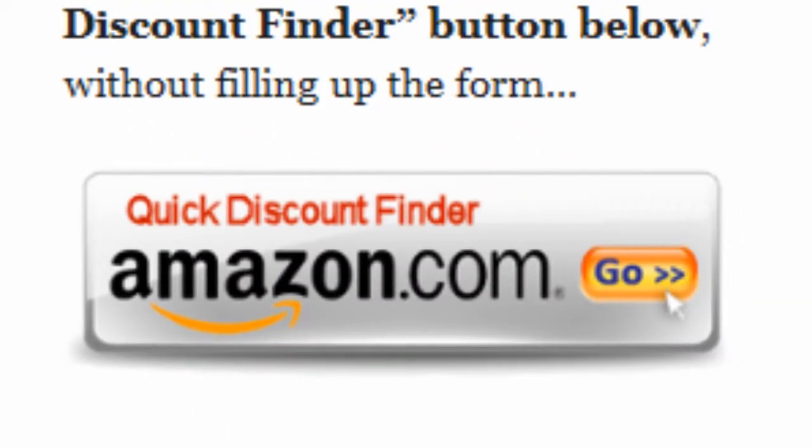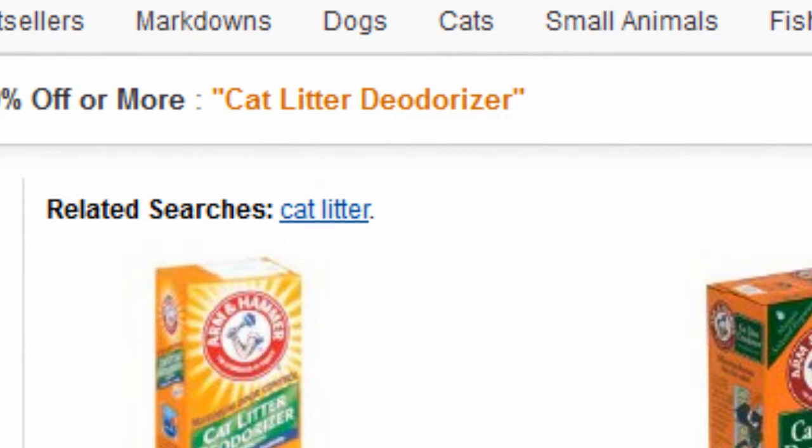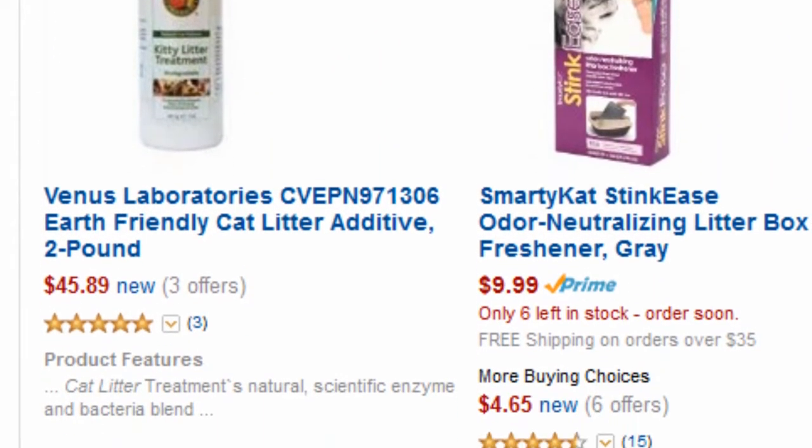Or you can just click on the Quick Discount Finder button without using the form. You will be directed to this page, Pet Supplies 50% off or more. Amazon Discount Finder has searched the entire Amazon's database and found these hidden bargains that may save you lots of dollars.